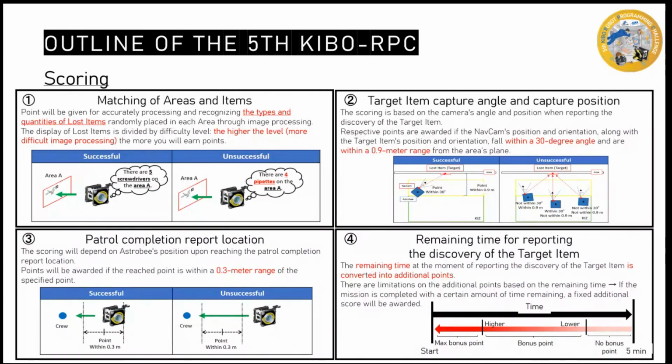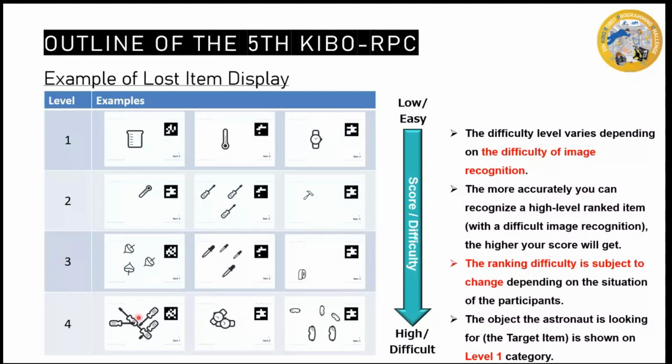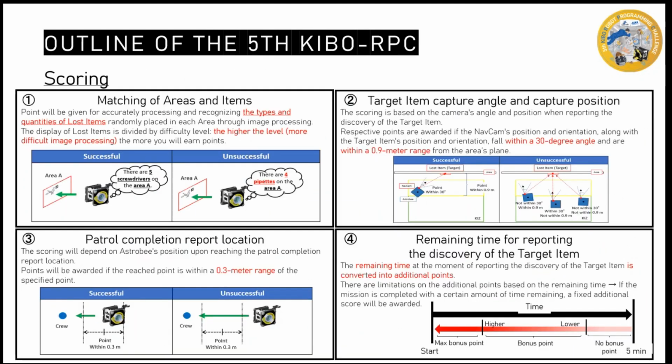As explained before, your point will be given if you successfully detect the image displayed. So you will have to correctly detect the type of item and also the number of items that are displayed. For example, if you recognize correctly the type of item, but not the quantity, as you saw, you can have several of the same item on an image. So if you see what kind of item it is, but not the right quantity, you have no points.